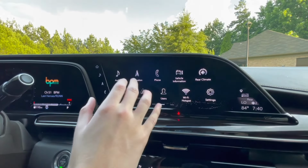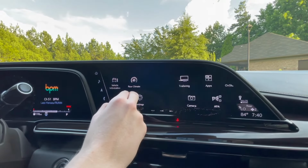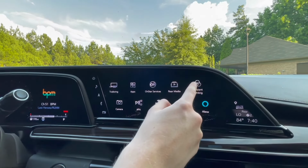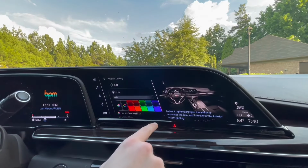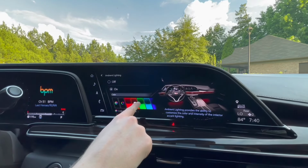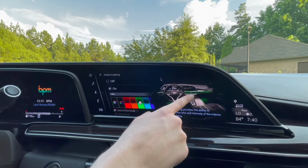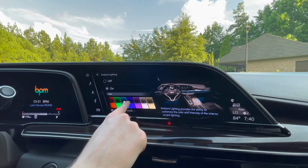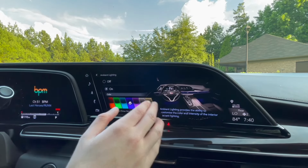So two of the biggest things I want to show off in this system. First thing, ambient lighting. You can't really see it because it's bright out, but with the lighting strips around the car and on the bottom, we can change what it looks like. So as you can see, it's showing what it does right there. Obviously we can't really see it because it's bright, but this is a very cool feature to have.